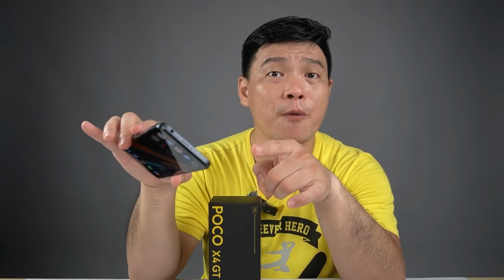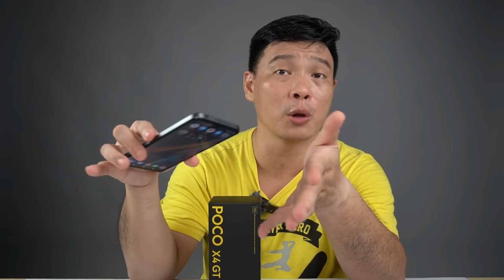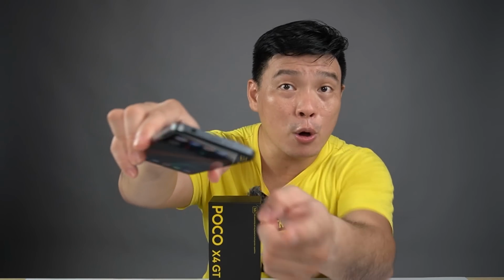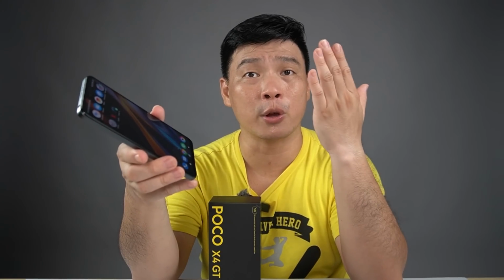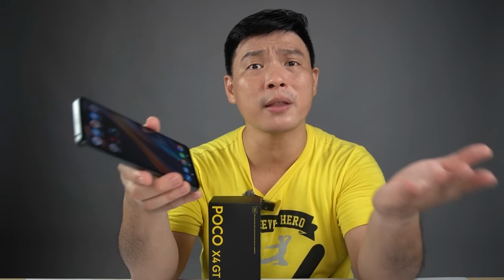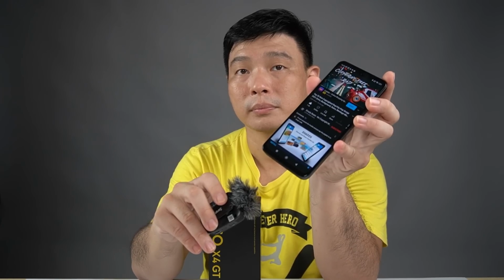And ang sounds nitong phone na ito is being tuned by Dolby Atmos. So I know na Dolby Atmos is definitely something. It has one up here and another down here. And may audio jack pa pala siya, by the way. And gusto natin malaman if this phone can let you enjoy yung sounds when you're watching videos, playing your favorite games, or just simply listening to Spotify. Pakinggan mo to.